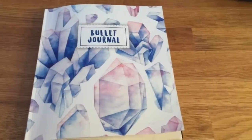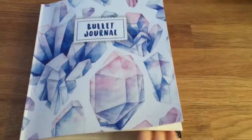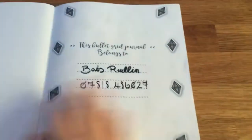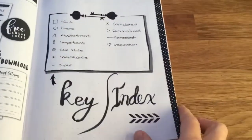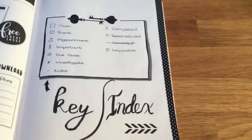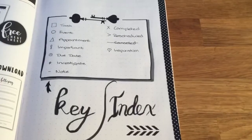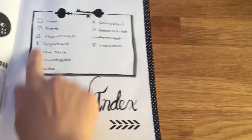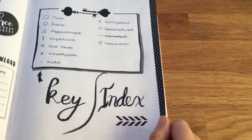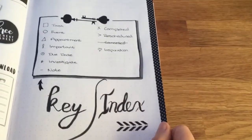So this is my very first bullet journal. As I said, I've been journaling for years using a variety of tools and implements and techniques, and I've been bullet journaling without realizing it for years. And I've got all sorts of my own little symbols. These are the official symbols. I haven't included my own bizarre ones just yet, but we shall wait and see.